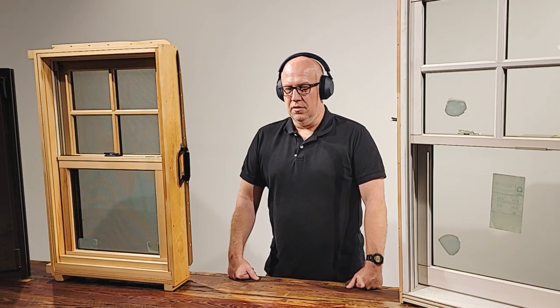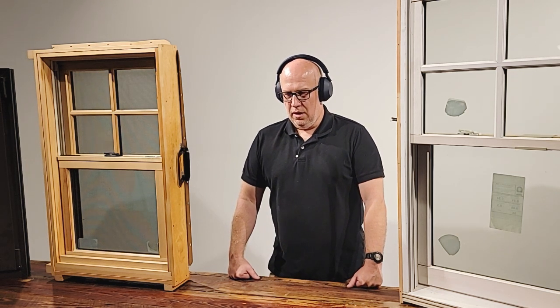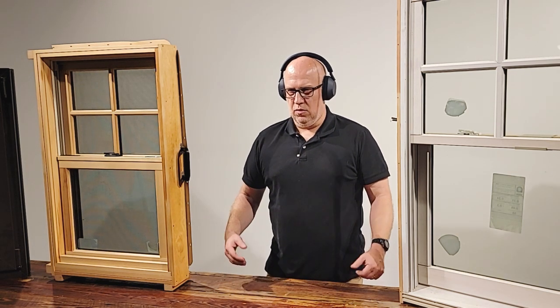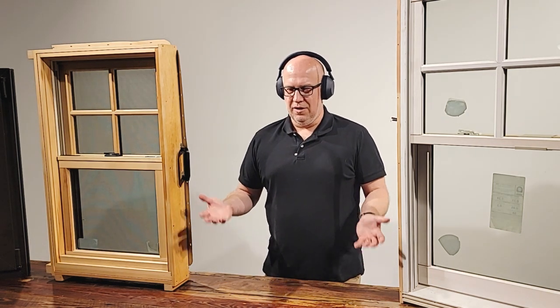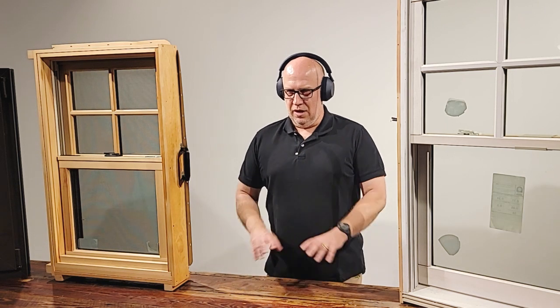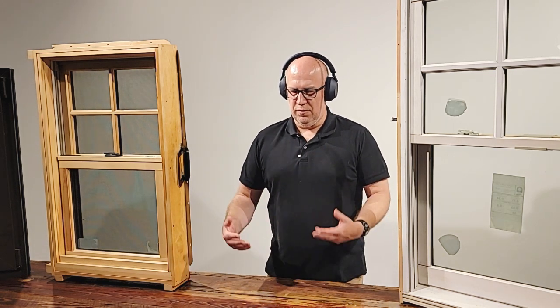I mean, this is a crazy analogy. You're not going to put high performance gasoline into a riding lawnmower and then it's a NASCAR race car or Indy race car. It doesn't work that way. You have to look at the sum of all the components to make it a high performance house.